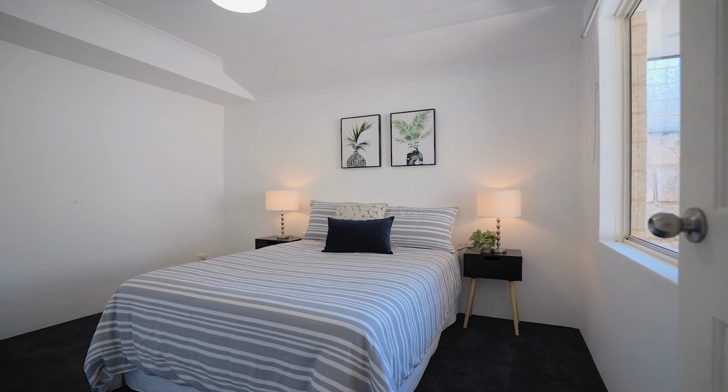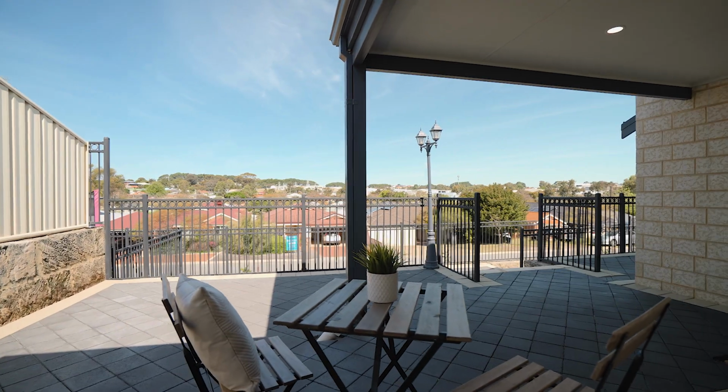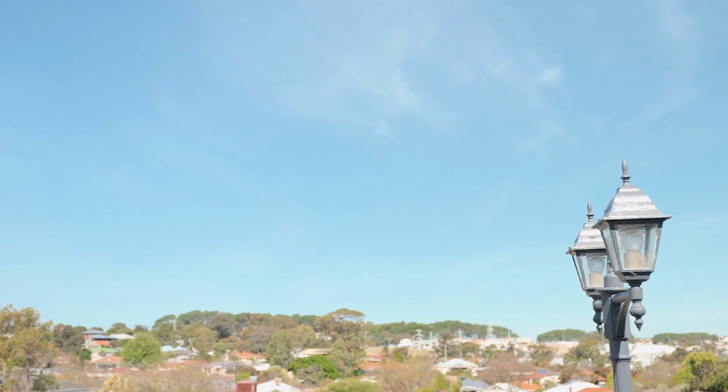Designed with views in mind, this beautiful home sits high on the hill. You'll love this low maintenance, easy care and unique home.